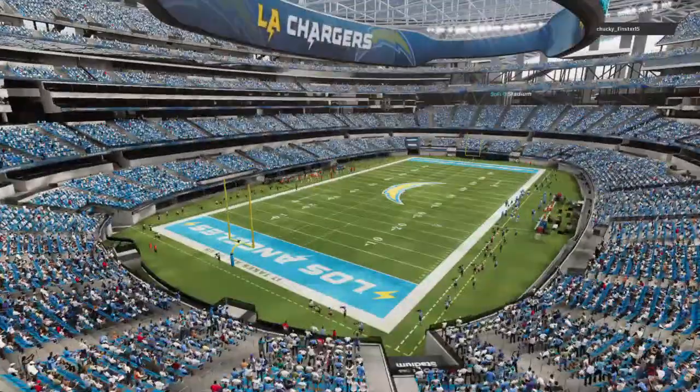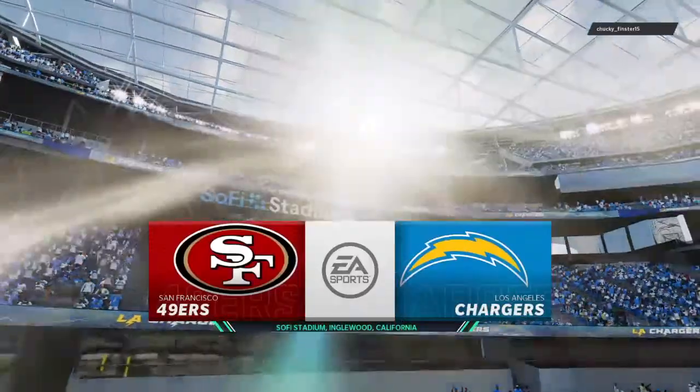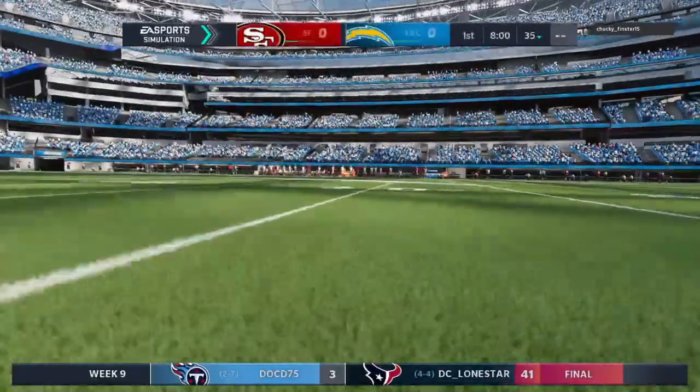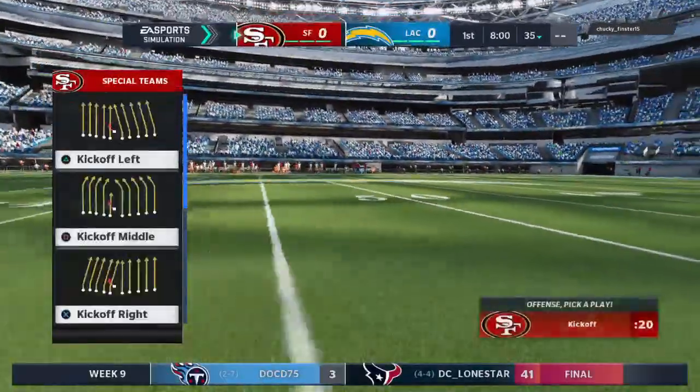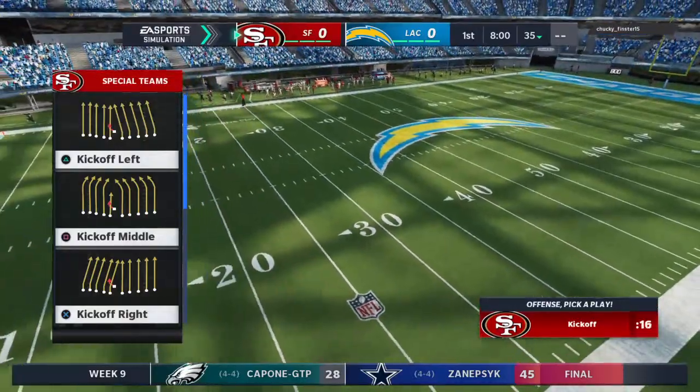It's the newest stadium on the NFL landscape, and it might just be the grandest as you get a look at SoFi Stadium here in Inglewood. Coming up, we've got a good matchup on tap between the San Francisco 49ers and the Los Angeles Chargers.